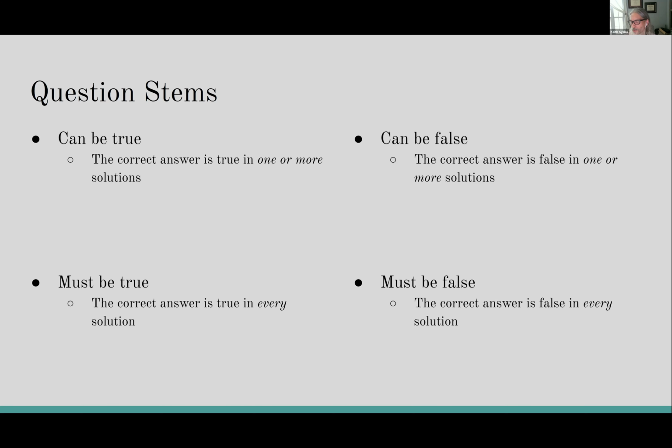And I don't think that students do a lot of thinking about the structure of the questions themselves. They're more interested in the particular game and the particular information. But I want to step back for a moment and just think about what do these phrases mean? And as a structural matter, what is the fastest route or method to finding the answer to that kind of question? So on a can be true question, the upper left category, the question is asking for an answer choice that can be true, which means that it is true in one or more solutions. Just one solution where it's true is enough to justify the answer choice. And the same is true for can be false. If we find just one solution where that answer choice is false, one valid solution, we're done. That's the answer to the question.